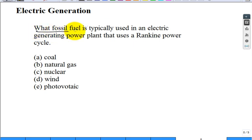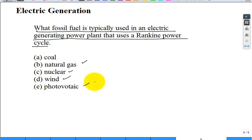What fossil fuel is typically used in an electric generating power plant that uses a Rankine vapor power cycle? What fossil fuel is typically used? Coal, natural gas, nuclear, wind, or photovoltaic?